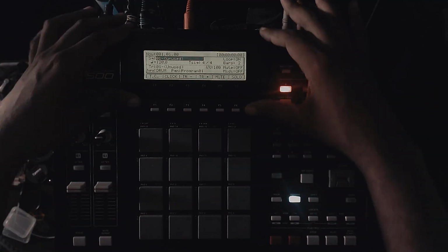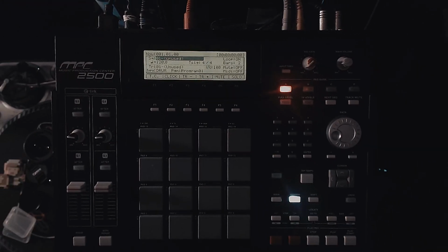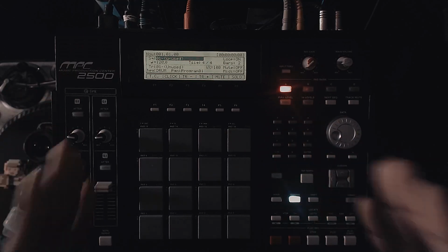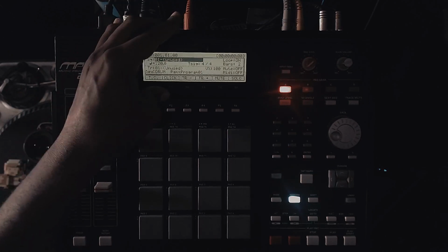The other thing I would like to note is that the screen, of course, is adjustable. And I don't know why they haven't done that on the newer ones outside of the X. Like the Live should have an adjustable screen. The One should have an adjustable screen. But as you can see, it's really nice.